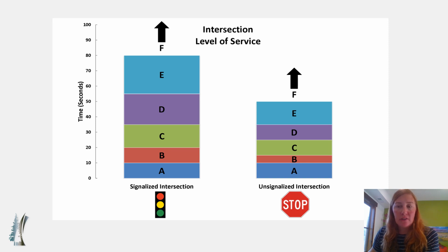At a signalized intersection, you know that eventually you're going to get that green light, so you're a little more patient and you can wait longer. At a stop sign, sometimes you don't know if you're ever going to get that gap in traffic, so you may start to take chances sooner. And that's why you can see that a level of service F occurs sooner at a stop sign than it does at a traffic signal.